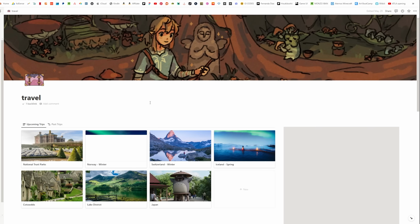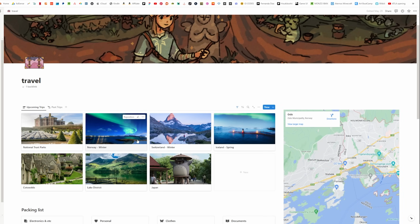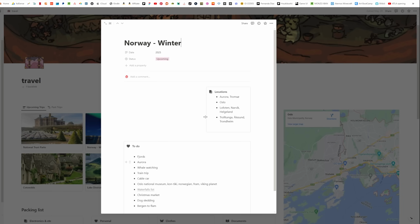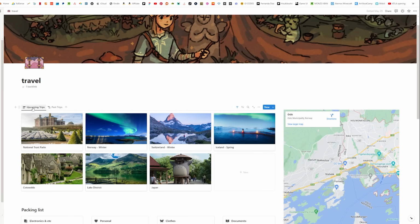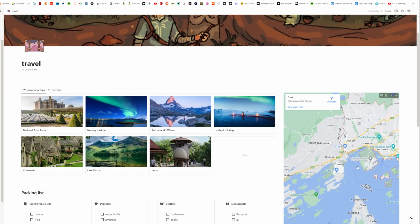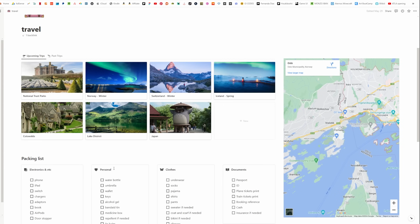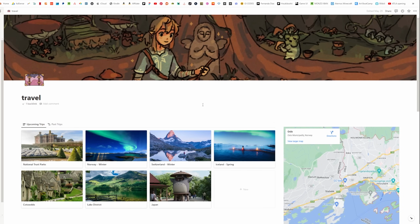Then I have my travel database. It's literally just a gallery. Inside the gallery, I just drop an image of the location and a list of places and things that I want to do on that place when I visit. I have the upcoming trips and then the past trips that are already completed. Then I have the map. I don't even use this. This is just to make the page prettier, to be honest. And then I have a packing list with everything that I need to bring with me when I travel.